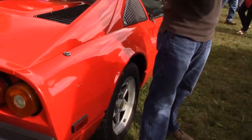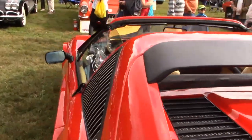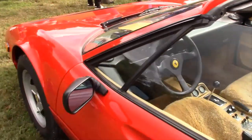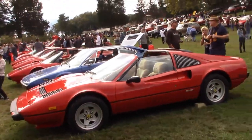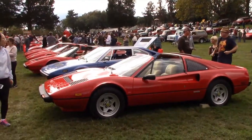And here another 308. This one, my buddy Fred's car. You can tell because of the plate. And he's got the sheepskins in it from the 80s. Oh, yes, he does. Rolling in those sheepskins. Nice car. And he keeps it well, and he maintains it himself, too. These guys are always getting together at Cars and Coffee, and they're always talking about the technical issues they're having, but they know everything about fixing these cars. Good people to know if you have one of these.